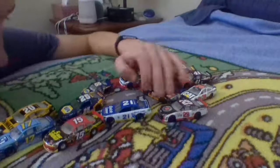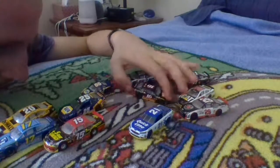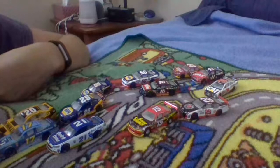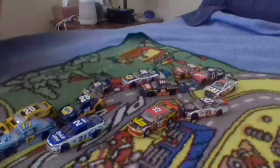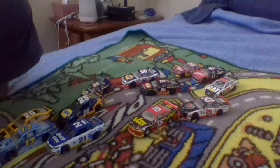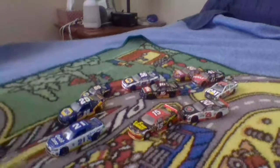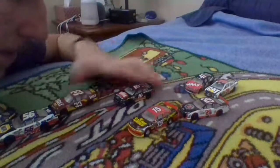Anyways, so the caution has come out, and the 16. What If Racing was trying to push the 16 right here and just got him loose. Hit the 21. 21 is the other car. That's Xavier Sadrasco. He started towards the middle of this group. He got pushed way back. Big story here, that's the 15 of Darnell Matthew, who came in there full speed and absolutely nailed that 16. He was coming up.